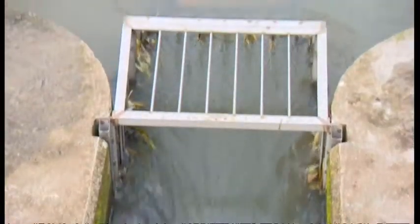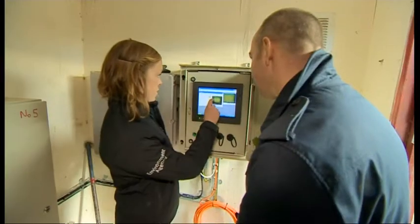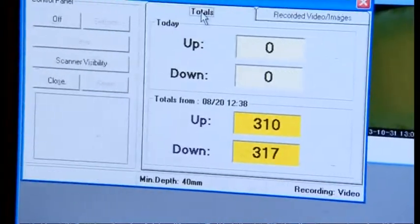But this fish pass is rather special. To check it's working, the Environment Agency have installed an underwater fish camera. It gives us loads of information. It tells us about the species using the fish pass. It tells us how many fish are passing up and down through the fish pass. We can link that with data such as temperature and flow, so we can get an idea of migrational behaviour, when those fish are moving, and link that to the reasons why as well.